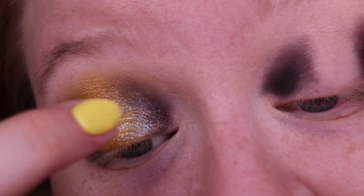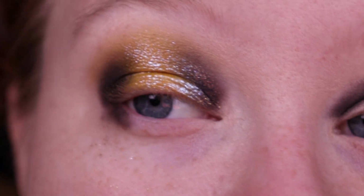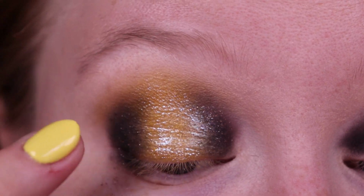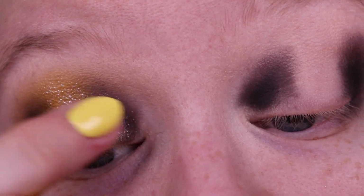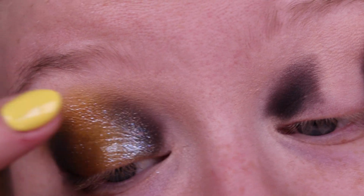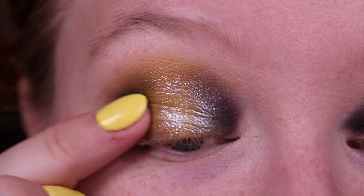And then I'm just trying to blend them a little bit together. I just love how Flare is looking, because it has a kind of pink to blue shift. And you could totally just use this one all over the lid because it's so beautiful. I'm actually tapping it a little bit over that other shade that I applied, just because I really, really like the look of this.